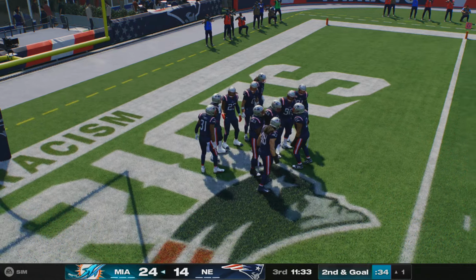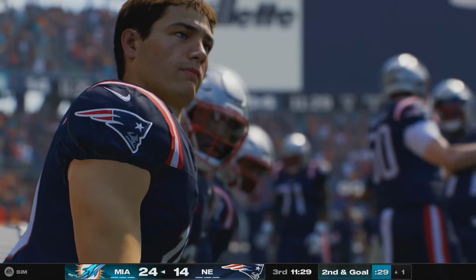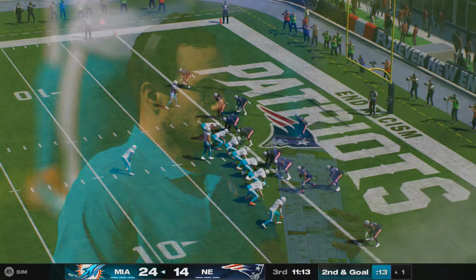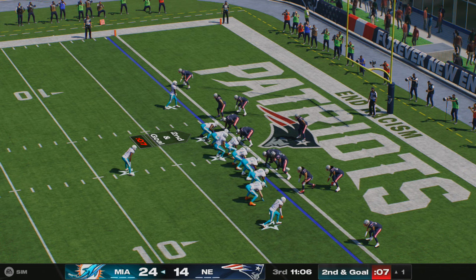Only a yard on the pickup there. Second and goal. Good work there, holding him out on first down, and this is going to be a battle down here on the goal line. Can they hold their ground for two, maybe even three more plays? Second and goal from the one.